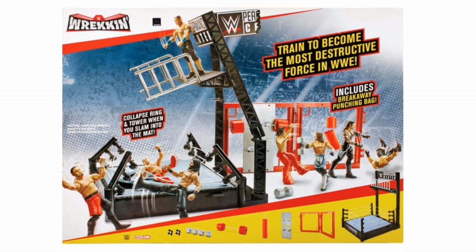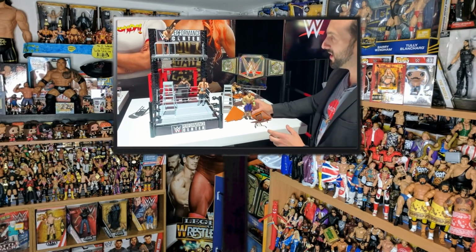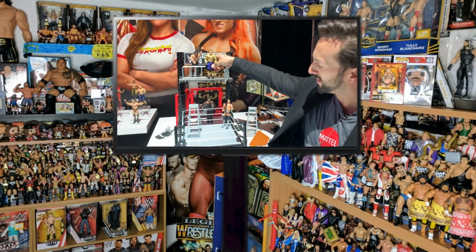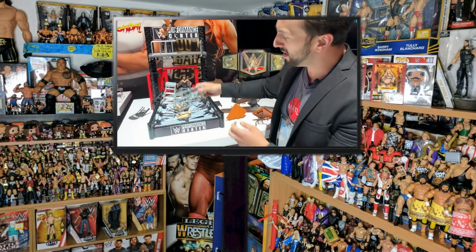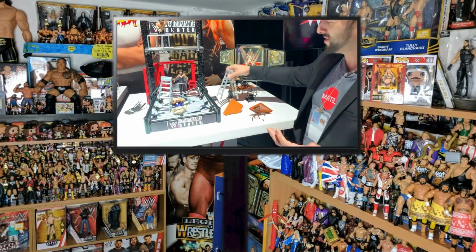You can see the back of the box. It's a slightly better picture and gives you a much better idea of what's happening with the playset. You can see the ring breaks apart. Look at that, all the ring posts actually collapse in. And I've got some footage of that. Check this, you can see the figure being thrown in the ring, the ring posts collapsing in. That is so cool. That's what the platform is there for.